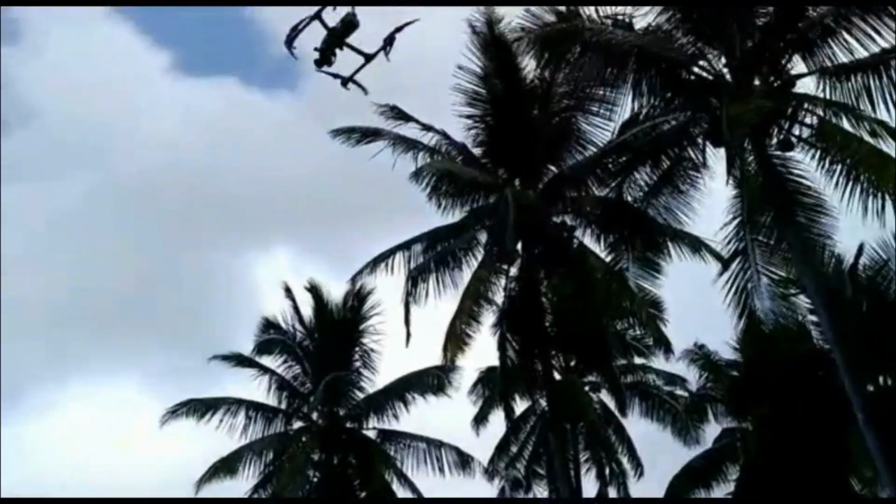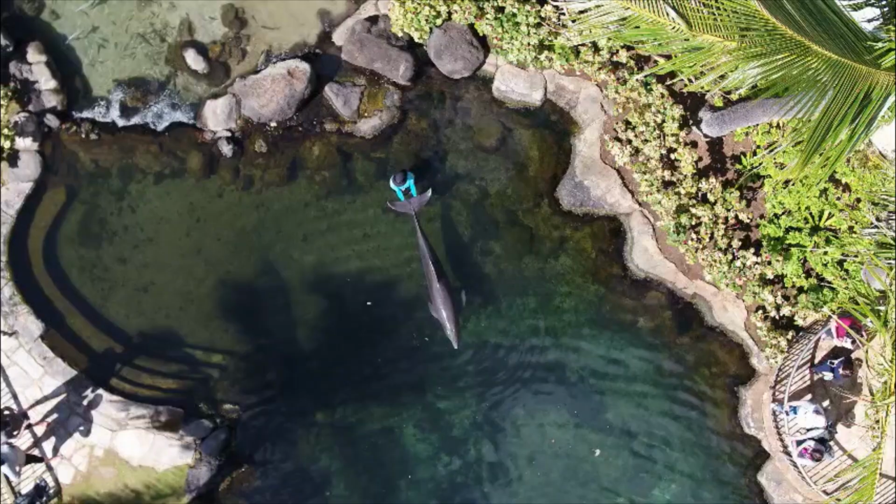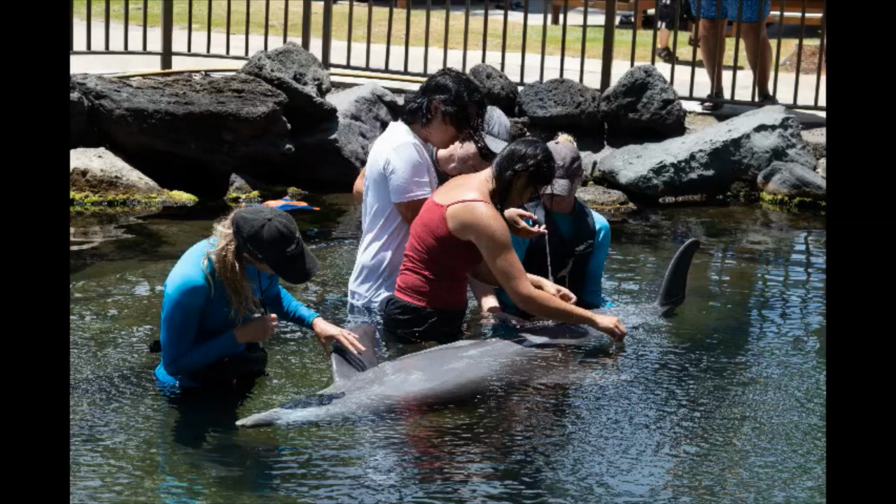We can use drones to record dolphins and other cetaceans, extract images from the recordings, and perform measurements. To know the limitations and assumptions of this type of data, we measure the actual size of the dolphins and compare how the two types of measurements differ. It sounds like you've had an incredible time.